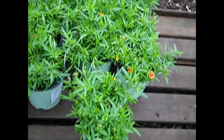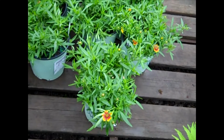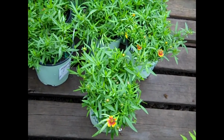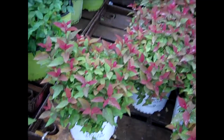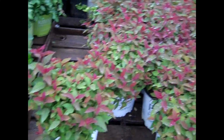I'm looking at Coreopsis, another summer color plant. This is one of my favorites. This is Big Bang Daybreak. And this is cool because it gives you the summer color and it goes right into fall with those hues of orange. Again, be sure to get with our team. We got some great looking perennials for you. Another Double Play Spirea. This happens to be Doozy, which gives you sort of that reddish magenta color.